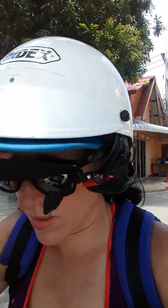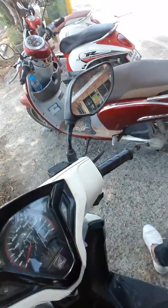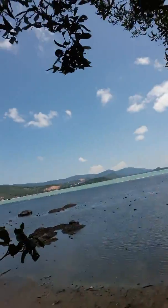So yeah, it's easy to move around here in Thailand with your Google Maps and your stuff, you know, and your bike. There we go.